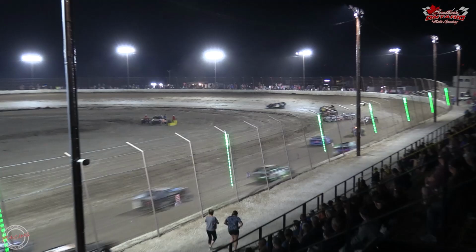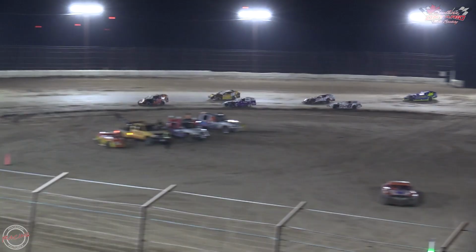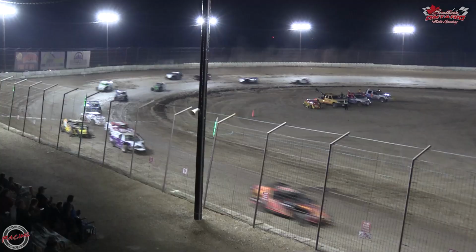Hereggers back to the point. Dylan Bonner now to the inside of brother Evan. And Tate O'Leary with a great run up there in the 28 car has made his way up inside the top five. Now looking to the inside of Evan Bonner to take away that third position. Sorry, Caleb O'Leary. Caleb O'Leary in the 28 car.